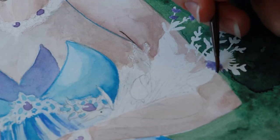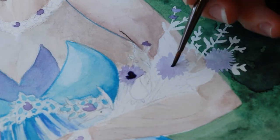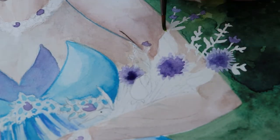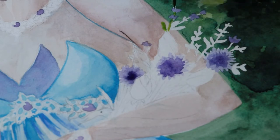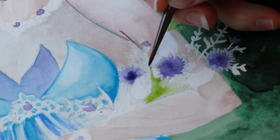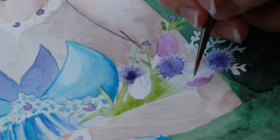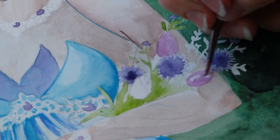The bouquet of flowers she's holding was a bit tricky to paint because it's a lot of very small objects condensed together, so I had to be very careful and that took a lot of concentration. To ease my work in this case, I did limit my color palette, so it matches the rest of the painting, to just purple flowers and a bit of light pink.